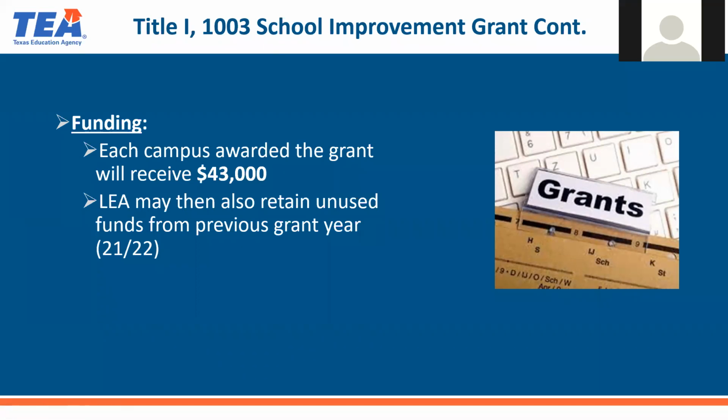I have another question. Do you all hear me? Yes. You all mentioned the carryover. So if those campuses that were previously comprehensive but have now merged and are no longer entitled to receive SIG funds, what happens with the carryover funds? Are they now divided amongst the participating campuses that are part of the SIG grant?